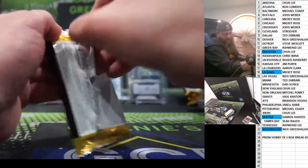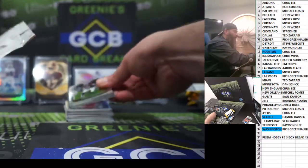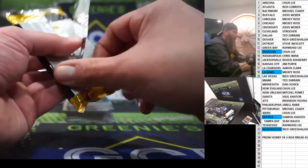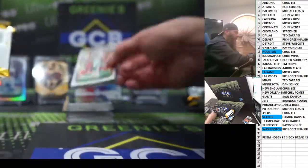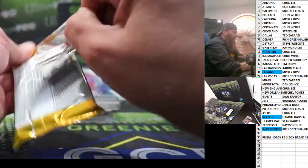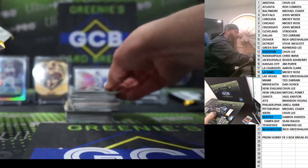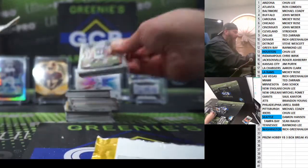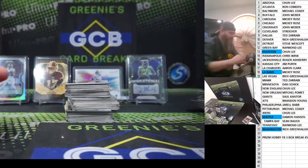We got 3 left. All right, let's finish strong. Pretty good 3-box break so far. Let's get another banger. Let's get a rookie QB here. If we could get an RPA like Herbert or Burrow or Tua out of these 3 boxes on top of what we already got, that would be amazing.